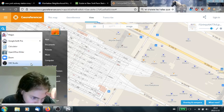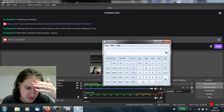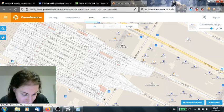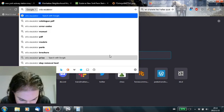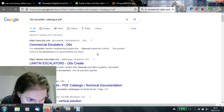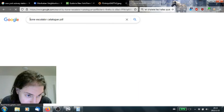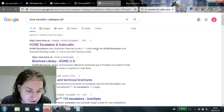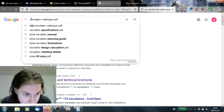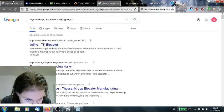What can we do with this? So let's talk about escalators for a moment. And let me see if I can find the references because the vendors keep changing them. So Otis escalator catalog. And then we're going to do Kone. Oh, and there are technical brochures. And then we're going to do ThyssenKrupp. And this is just because sometimes they don't tell me everything that I need.